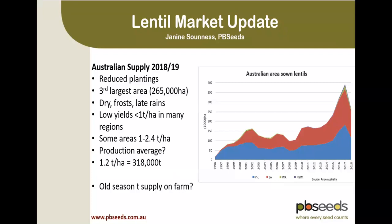It's always a bit hard to know exactly what's on farm in terms of old season tonnes, because it's certainly a crop that people will store for good reason when prices are low. So there are only guesstimates about what might be there, but it's probably immaterial until people sell it, as to how important that quantity is when they're prepared to sell it. Okay, next slide, please, Prue.